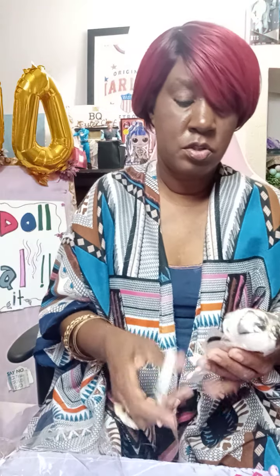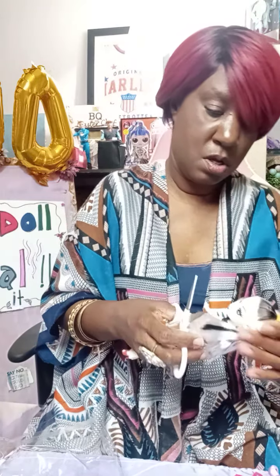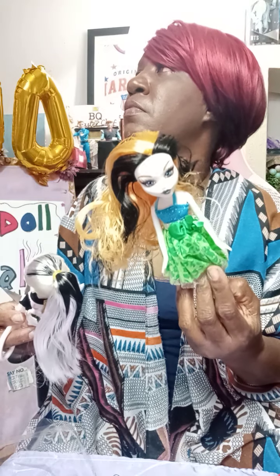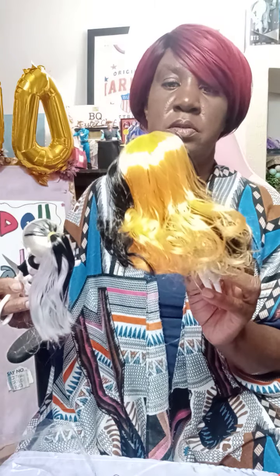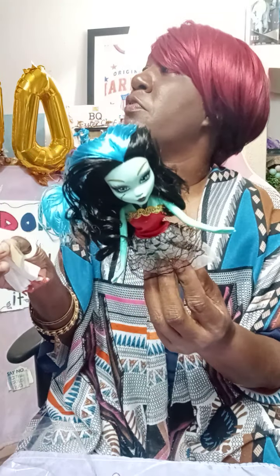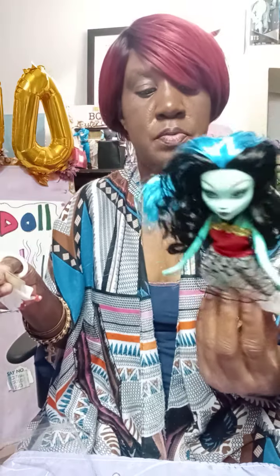The next one, this is supposed to be Frankie. I think we have the main characters, the five main characters. So I think you're supposed to have Frankie, Draculaura, Clawdeen Wolf, I think this is supposed to be Lagoona, maybe? Clawdeen Wolf? And then this is supposed to be Frankie. Or maybe, I think this is supposed to be Frankie.